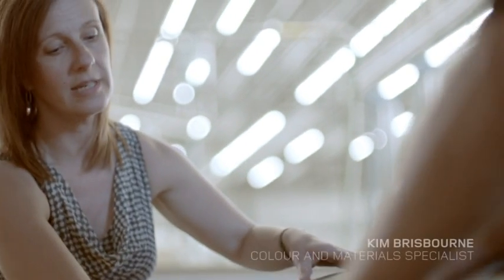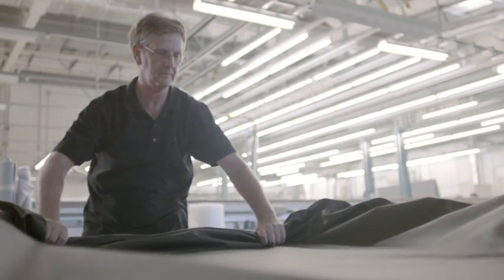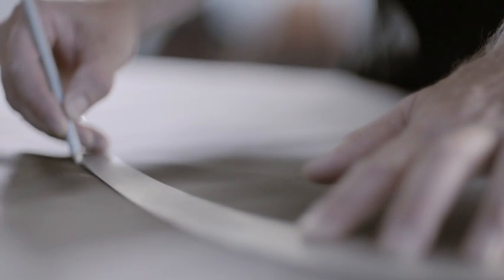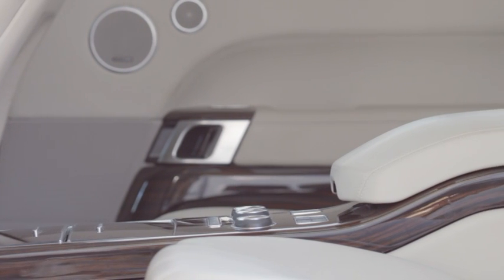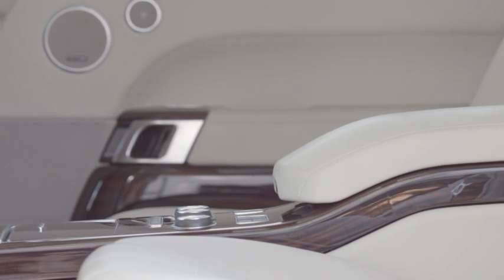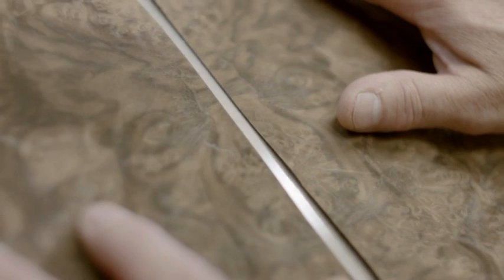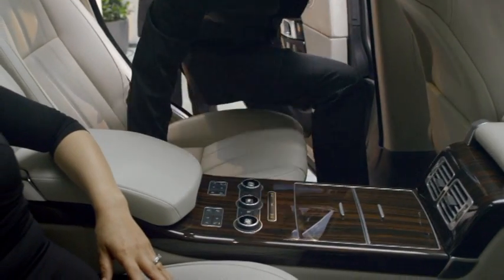The new Range Rover's leather is sourced from a company called Bridge of Weir in Scotland. They're the only leather supplier in the world that produces low-carbon leather. We have semi-aniline leather on our seats, very soft, very supple to the hand. Veneering is a very traditional process. All of our wood is from sustainable forests. We still have traditional craftsmen that have been doing the job all of their lives, but we're using that now in combination with new processes.